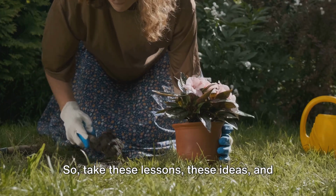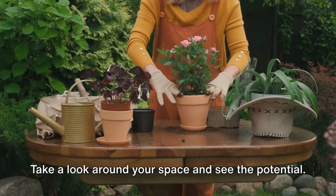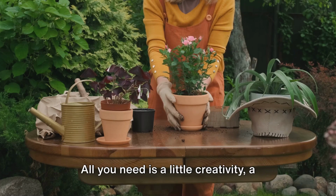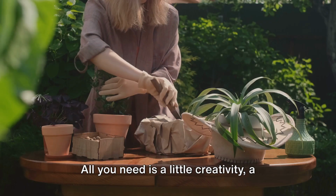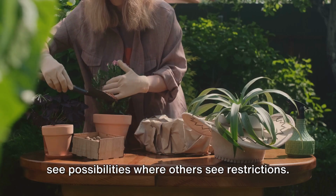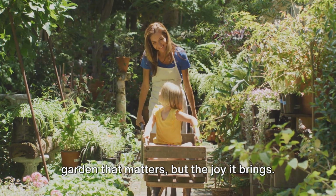So take these lessons, these ideas, and let them inspire you. Take a look around your space and see the potential. You don't need a sprawling backyard to create a garden you'll love. All you need is a little creativity, a dash of enthusiasm, and the willingness to see possibilities where others see restrictions. Remember, it's not the size of the garden that matters, but the joy it brings.